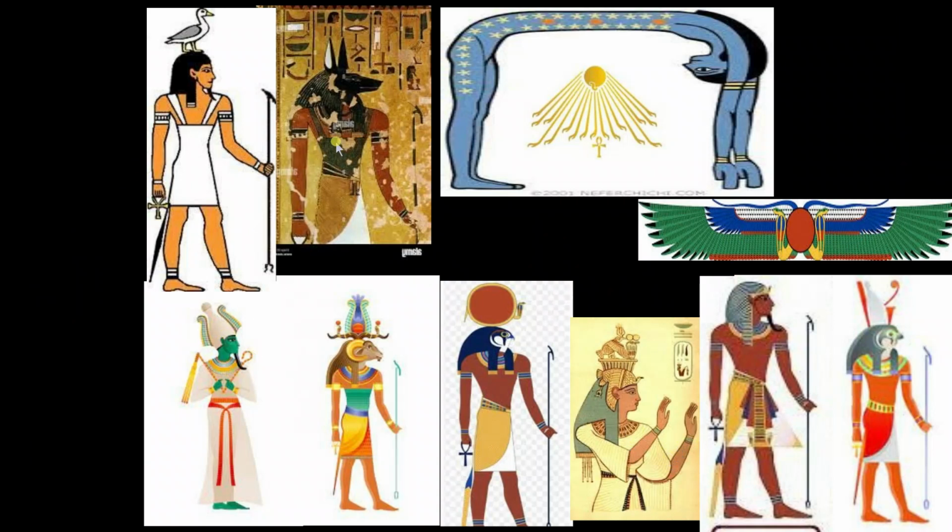So guys, we have Geb, Nut, Osiris, Anubis, Khnum, Ra, the Aten, the Pharaoh reborn, who is the title Horus, whose symbol is the winged disc feathered serpent, the horned feathered serpent, who was born in the golden goose mother Isis.